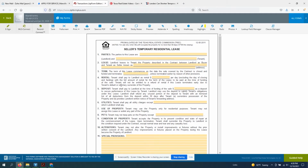But there are dozens of reasons that you could use this form to have the seller stay in the property, maybe they were building another house. They have to sell this one and they can't move for another month or so. But anyway, the highlights here, this form can be used for up to 90 days after closing. This is not a solution for somebody you're going to lease the home back for a year or so. You should go ahead and just write up a regular lease with them. So this is a temporary.